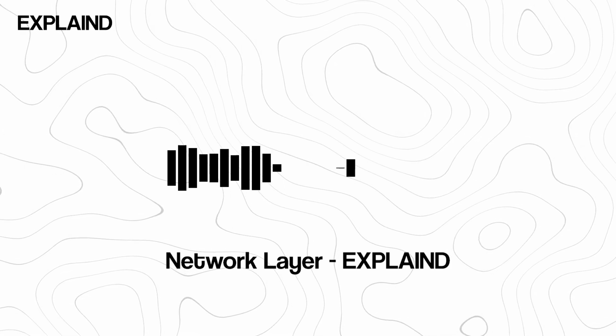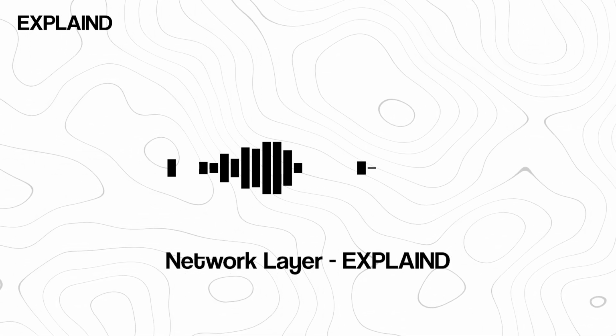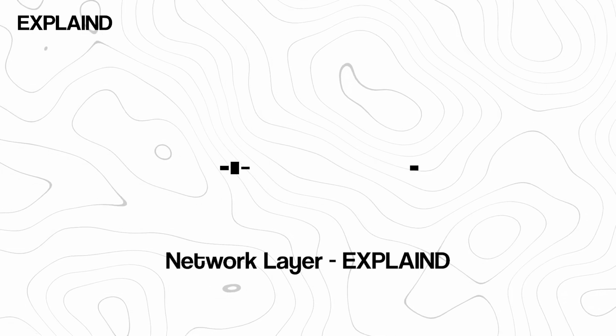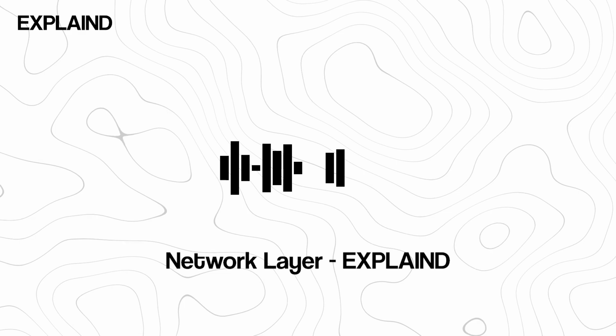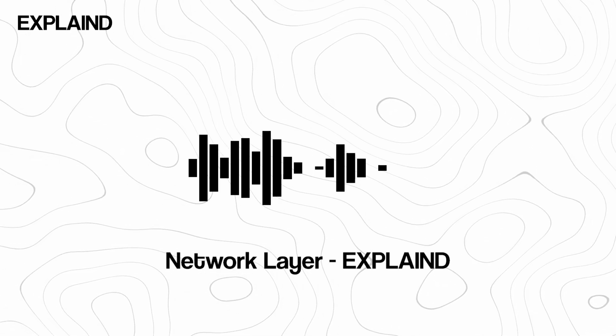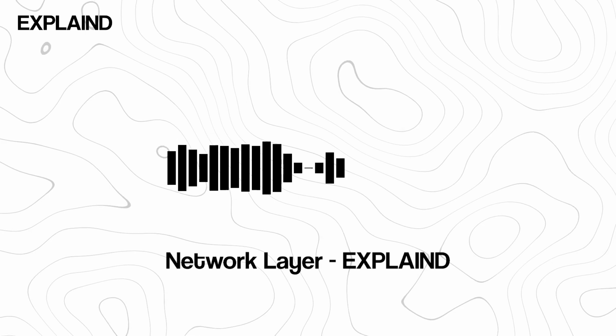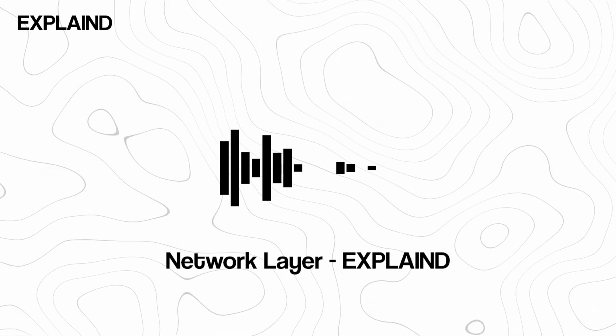That sounds like a recipe for disaster. Total routing chaos. It definitely can be. Luckily, there are some techniques to help mitigate this problem, like split horizon and poison reverse. Split horizon. That sounds familiar. Isn't that the one where you don't tell your neighbor about a route that you learned from them in the first place? You got it. It's like saying, hey, don't tell me about the park. I literally just came from there.